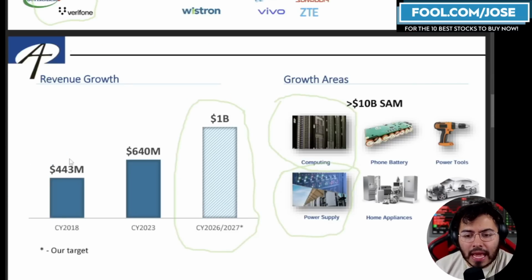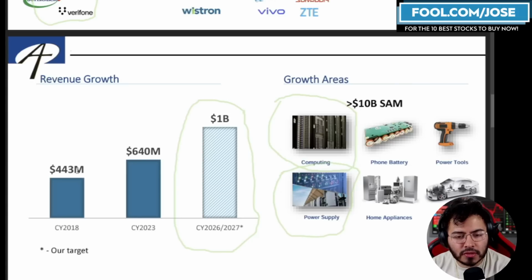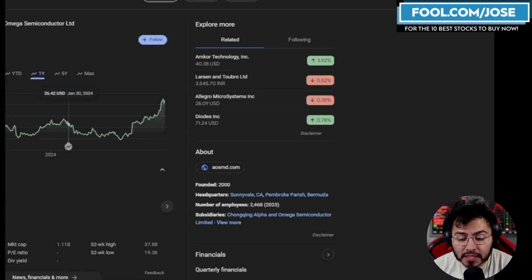Next, we want to take a closer look at revenue growth. The company does expect that by calendar year 2026, 2027, their revenue will grow to roughly $1 billion. Right now, I believe it's around the 600 million mark. This company has definitely seen a bit of a slowdown in calendar year 2023 and 2024, but they believe by 2026, 2027, it could reach $1 billion. Now, that's pretty interesting, right? Because the market cap of this company is $1.1 billion. So a price to sales ratio within the next few years of 1 is one that I can see why certain investors might get excited about.